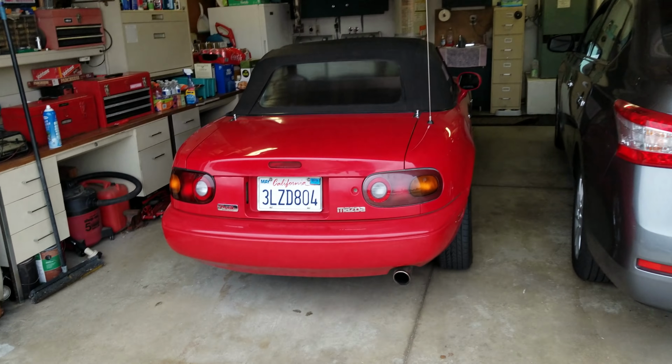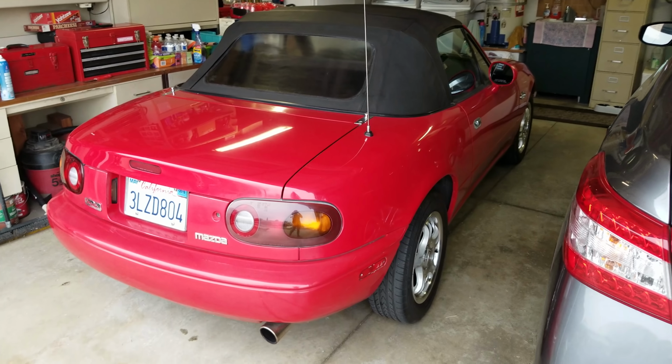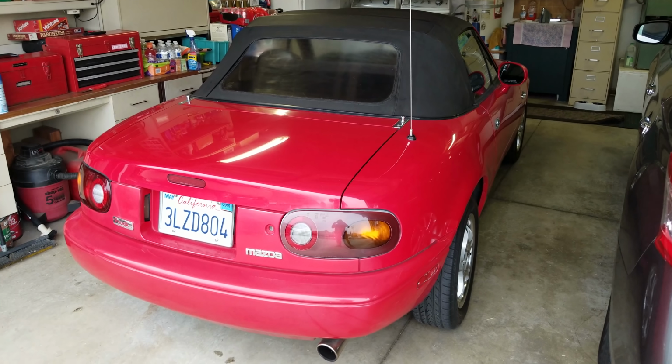This is Sandy, and this is the Miata. It looks pretty clean. Minor little dings here and there, but for a '94, it's amazing.